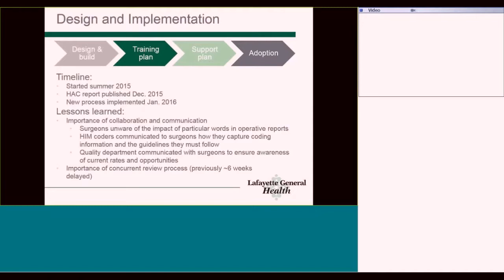Lastly, the importance of a concurrent review process was an important lesson learned. The previous workflow that I described earlier resulted in review of data approximately 6 to 8 weeks after discharge and therefore wasn't actionable.